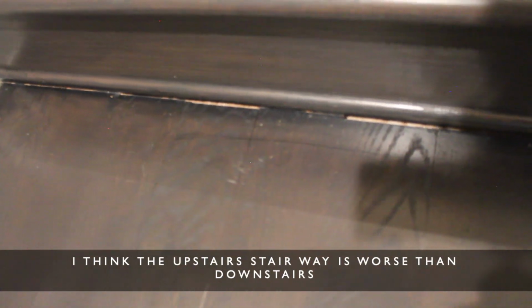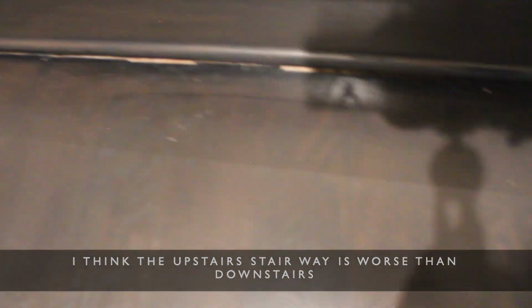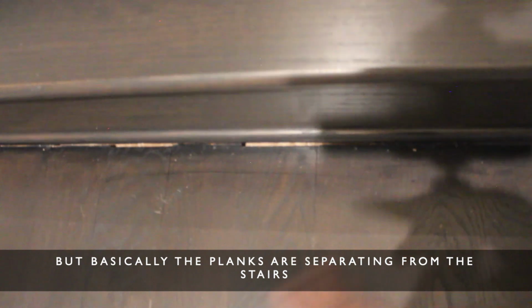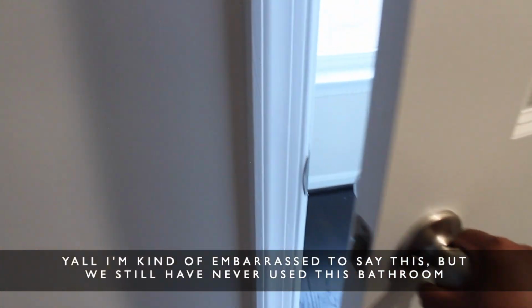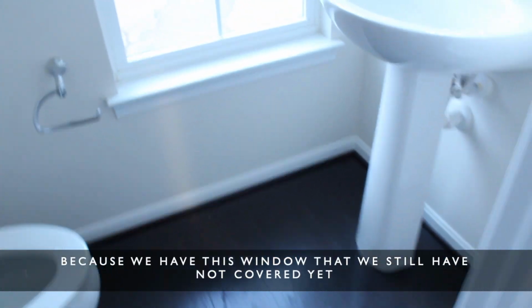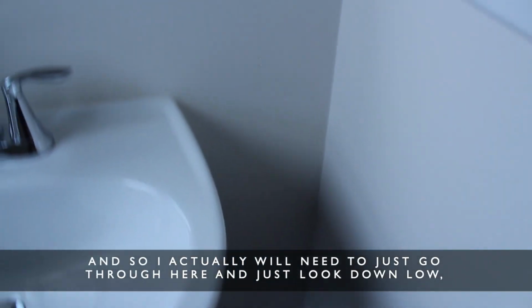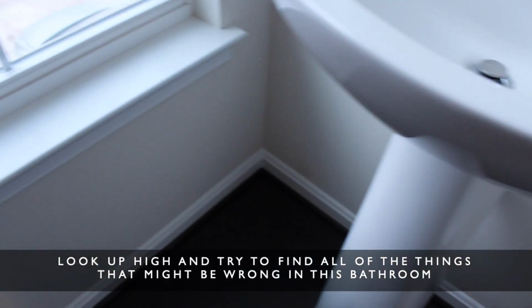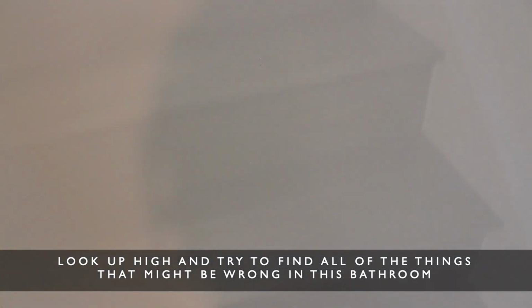I think the upstairs stairway is a little bit worse than the downstairs one, but basically the planks are separating from the stairs. Y'all, I'm kind of embarrassed to say this, but we still have never used this bathroom because we have this giant window that we still have not covered yet. And so I actually will need to go through here and look down low, look up high, and try to find all of the things that might be wrong in this bathroom.